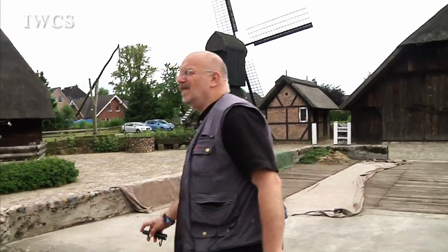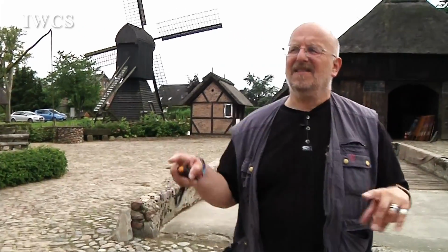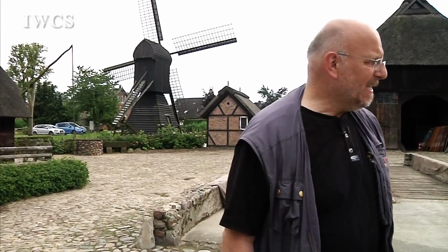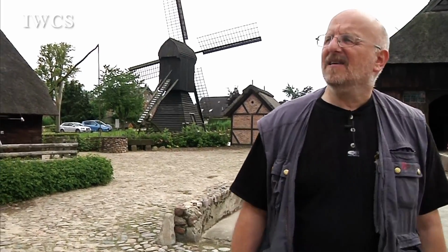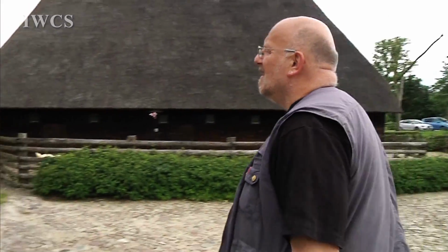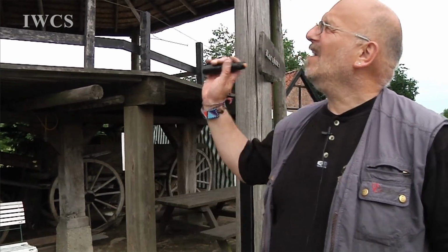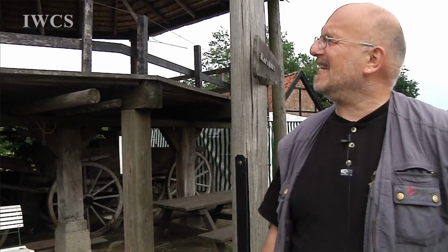The haubark is a very special construction. It is found in northern Germany in this way quite often, and it's a specific construction for storing hay and straw. So, haubark. Hau means hay, straw, and bark, of course, means prevent something. Bark is not far away from barn. It also fulfills the property of a barn, a storage place.